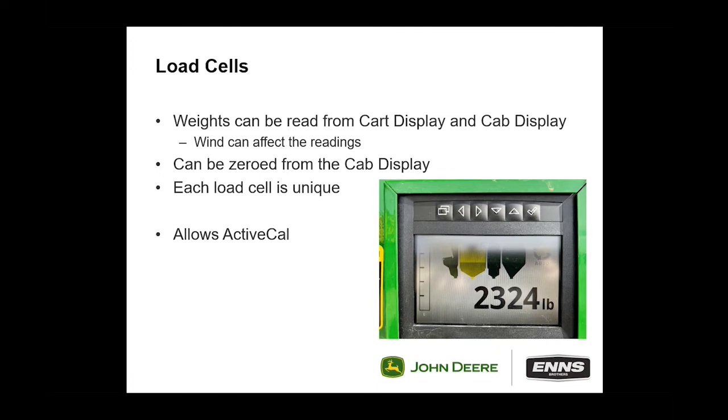One thing to keep in mind is that each of the load cells on the cart is unique. So we have, I believe it's 4 or 6 load cells per tank, depending upon which of the C-Series carts you have, and each of those load cells is unique. So you can't take a load cell from the rear tank and put it on the front tank. Even the location is specific, and they're programmed that way, so there's no extra calibration steps if we have issues with a load cell. This is what allows us to run ActiveCal. I won't go into ActiveCal a lot. Connor's going to go through that in the display, but that's how we can do an active calibration while we're seating on the go, because we have the ability with those scales.